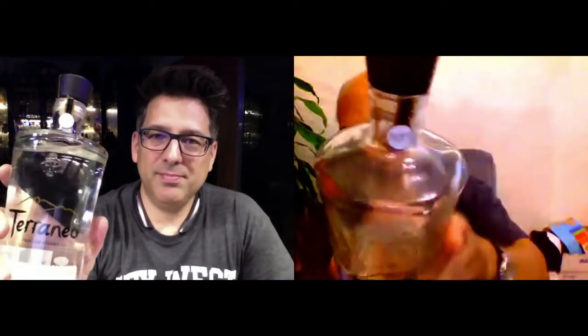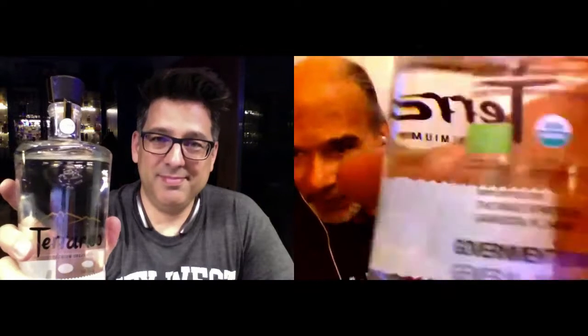Yeah, well, the bottle is really unusual though. I like this bottle. This has got a good hand feel to it. It's got the silver little knot, the sticker on it that tells you it's a silver. It is also kosher, by the way. Kosher. It is certified organic.